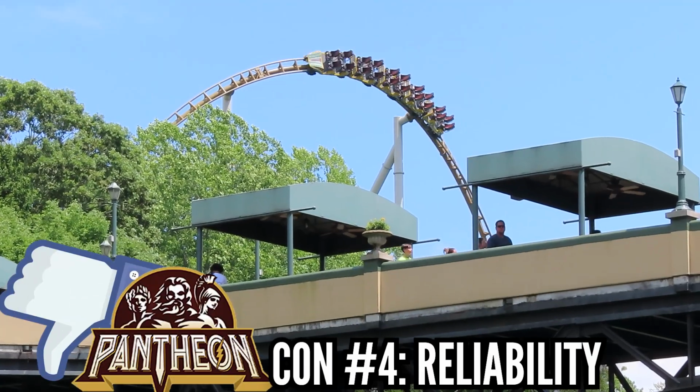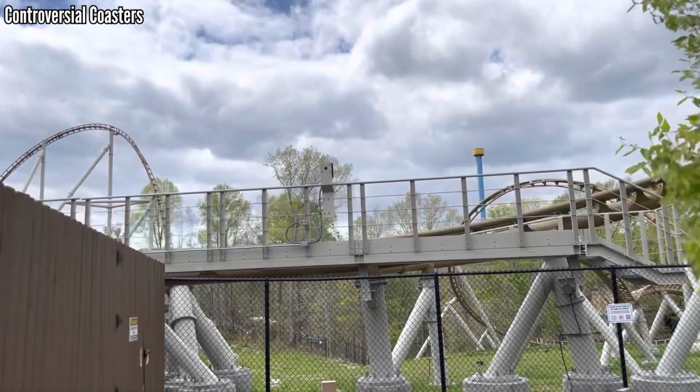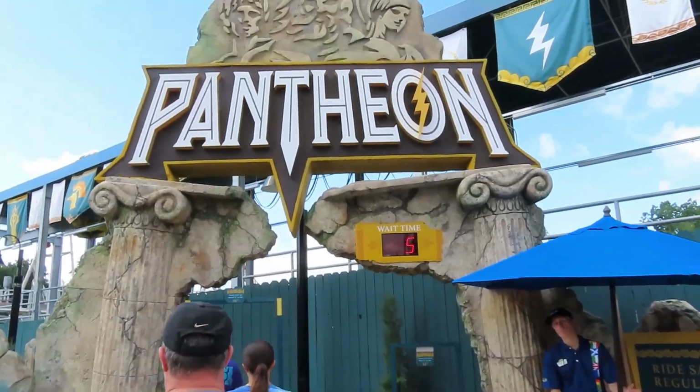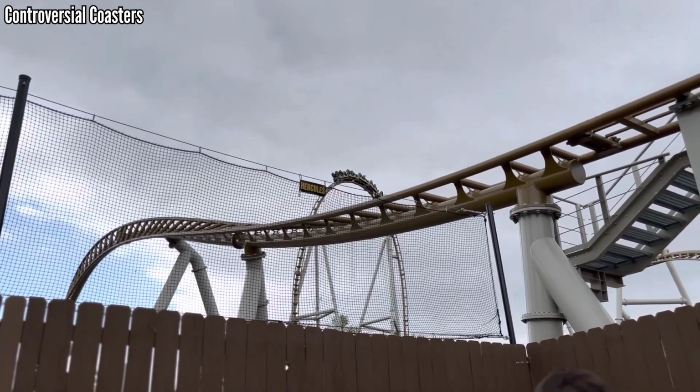The fourth con is the reliability. Intamin is infamous for its problems with uptime, and when you have a new coaster with all its bugs, that's just gonna make it worse. I suggest you ride this right when it opens. Not only will you avoid a big line, you can make sure you get a ride before it breaks down.